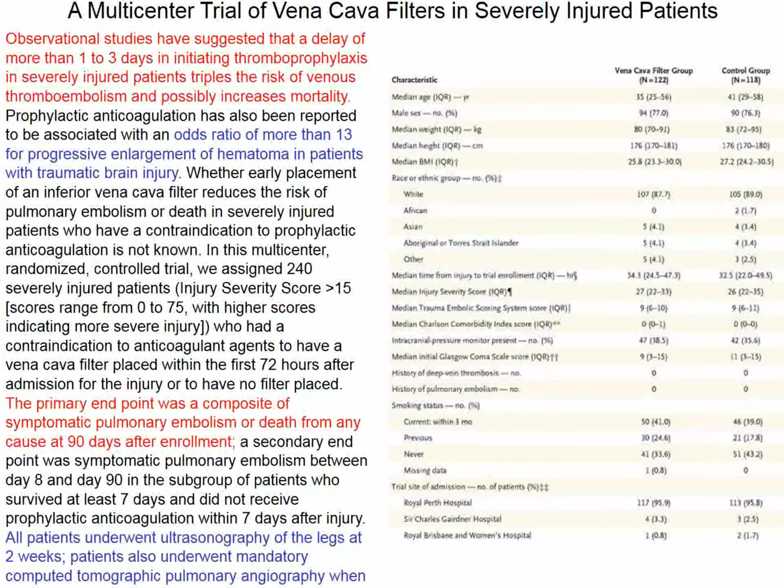But in this particular study, these patients were randomized to filters or no filters, and these were severely injured patients. And in patients that have been severely injured, not only do they have a very high risk of pulmonary embolism, they also have a very high risk of bleeding if they're anticoagulated at the site of their injury. So we see a fairly large number of patients that were randomized to receive the filter or not to receive the filter. And the patients were followed with ultrasonography of their legs, and they also underwent mandatory computerized tomographic pulmonary angiography. And the primary endpoint was a composite endpoint of symptomatic pulmonary embolism or death from any cause at 90 days after enrollment.